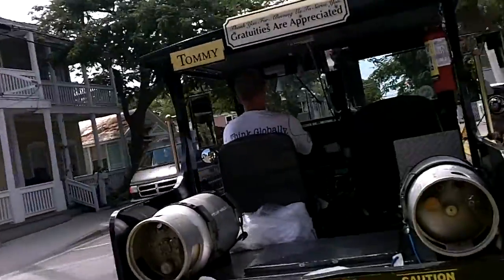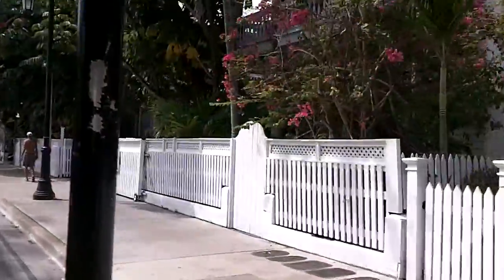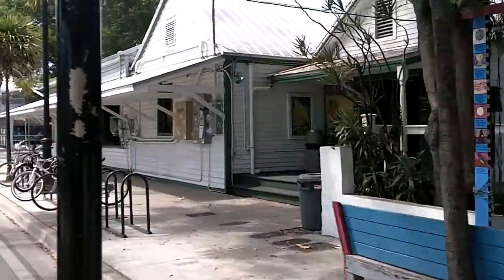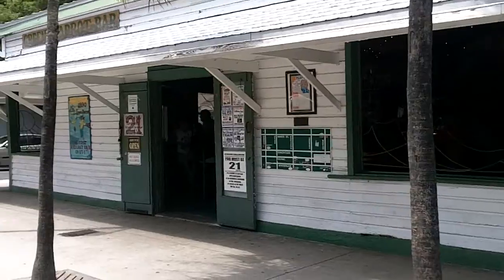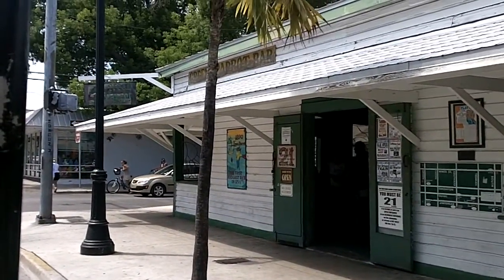Heading down the trail on the right-hand corner, the white building with the green trim. This is the Green Parrot Bar. It's one of the oldest bars in the Florida Keys, really dating from 1890. At one time, it was a grocery store, an ice house, and also a morgue. Like you can still go in there and get a cold, stiff one.